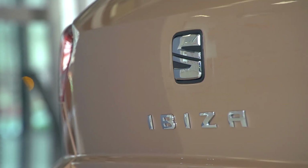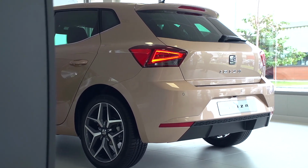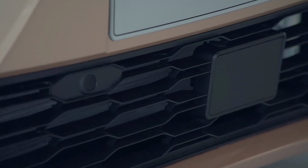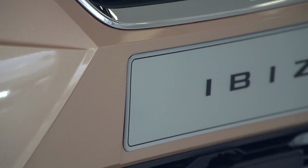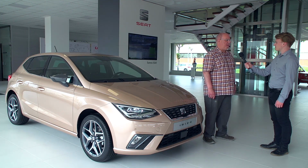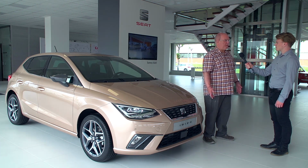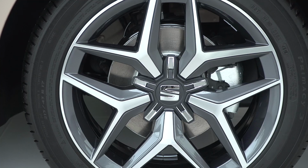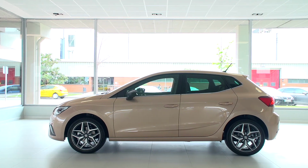Do you think it's a class leader compared with other cars like the Fabia and the Fiesta or the Vauxhall Corsa? I think they've stepped it up quite a bit, actually, yes. I think the Fabia is a very good car, but things I've read about it so far, the Ibiza has a greater level of refinement, the better ride quality. It feels grown up. It feels like it's reached a landmark now where it can compete with rivals from its own group, VW in particular.